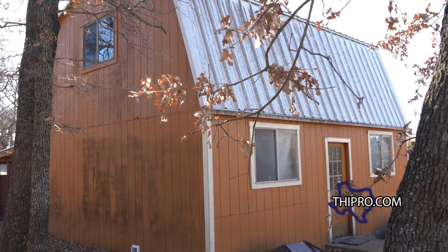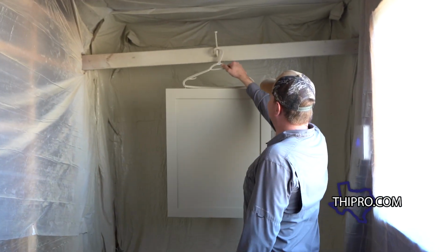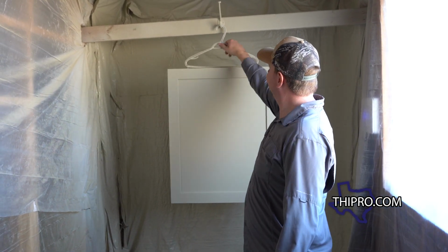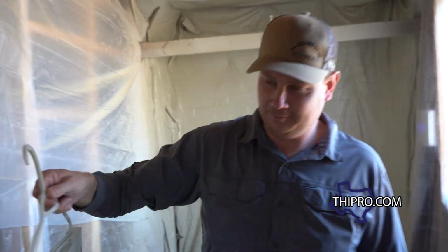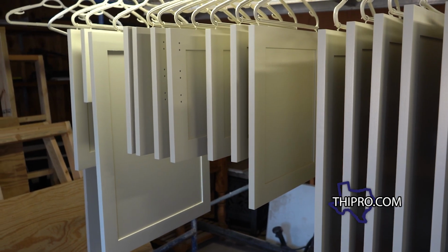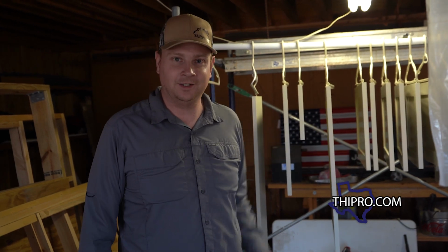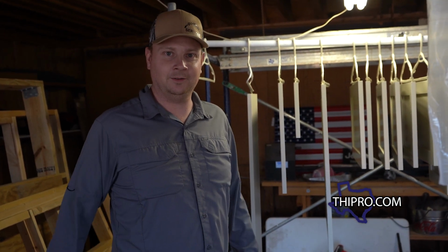Because of the weather outside, I was actually going to be painting all of these cabinets outside. I actually had to move this inside. So I came out to where my shed is, built myself a temporary paint booth, and got to work. What I do is I literally just hang my cabinet doors, do all of my spraying over here, and then I can take that door, move it back on my drying rack, and it's good to go. And as you can see, I actually already have all of these cabinet doors painted and ready to be installed.